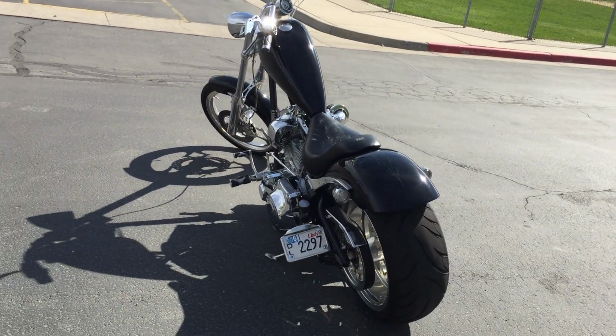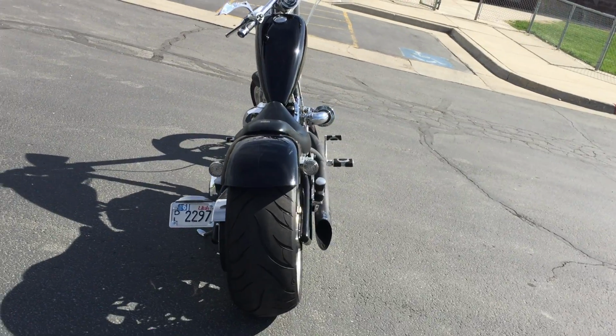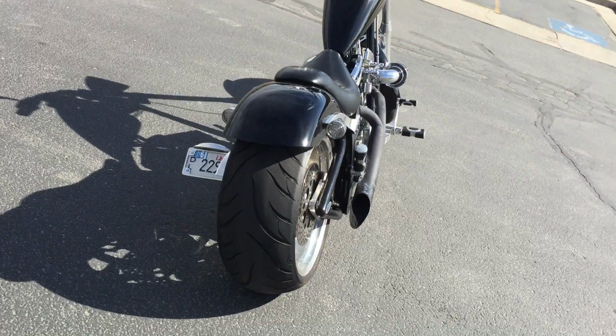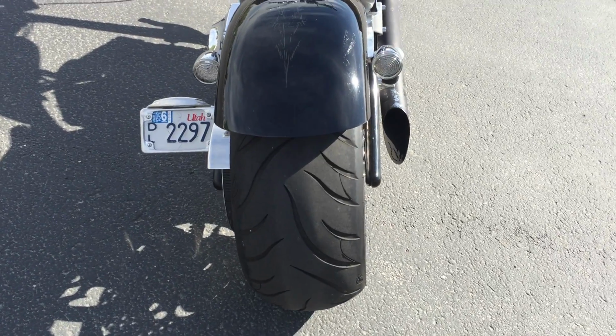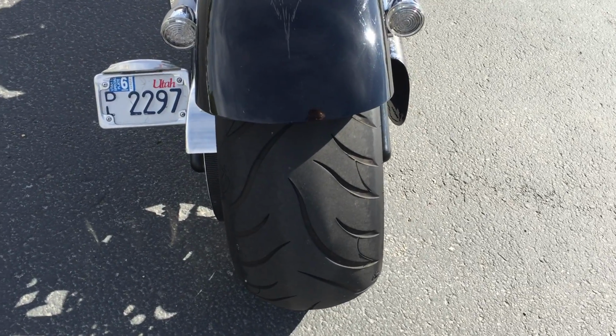The bike is in good shape. It's not a show bike. It is a 2003 and does have 11,000 miles on it, so it does have some wear and tear. I'd rate the bike at a 8.5 out of a 10. We'll go ahead and do some close-ups for you.